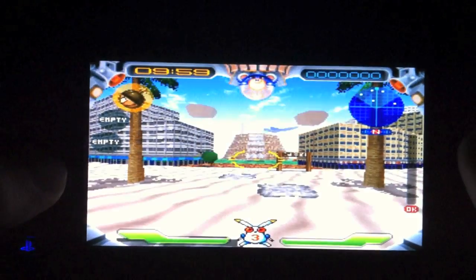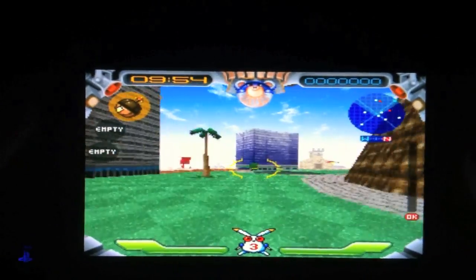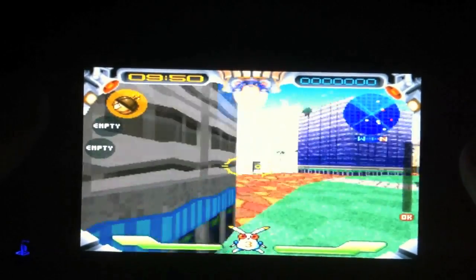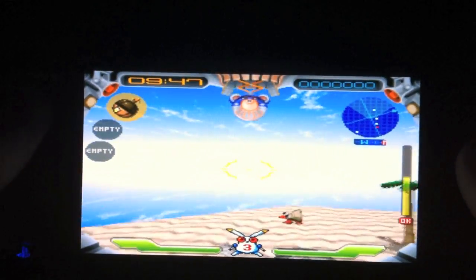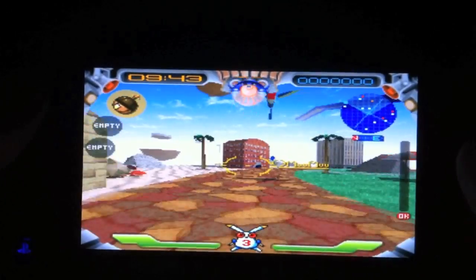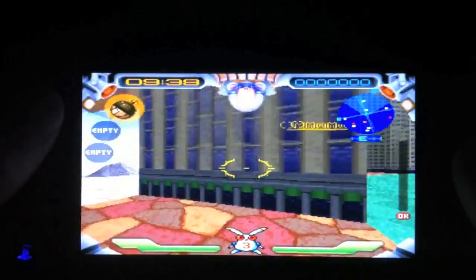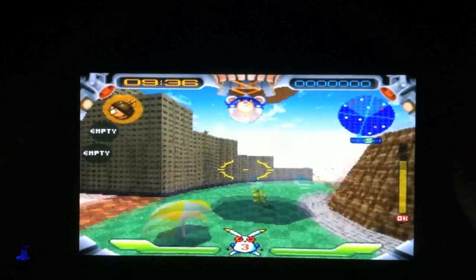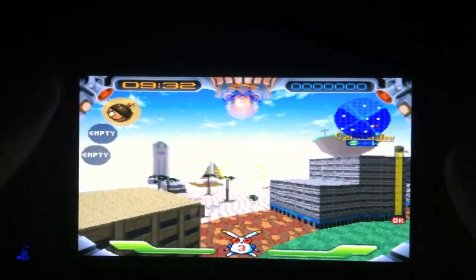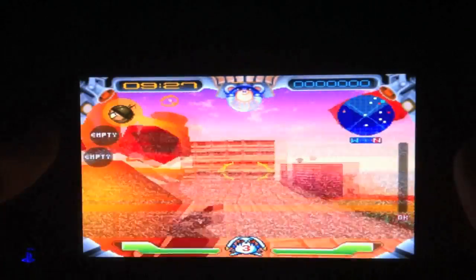Again, the colors are a bit washed out. Oh, there you go. Should be able to see it pretty well. But I mean, it really doesn't look that bad. There's just something about the way that a small screen like this, especially a nice OLED screen, makes old games like this look. There's almost a Minecraft-ish quality about the graphics in this game. And it doesn't look nearly as bad as it would on an SD TV, or especially on an HD TV in SD mode.